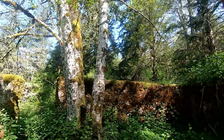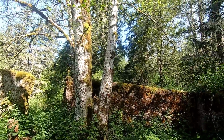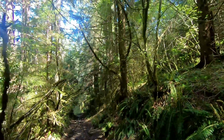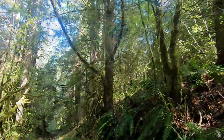So it shows you how long this has been abandoned, the size of the trees inside the building enclosure. This is all the school area. Can you imagine being a kid walking up this every day?